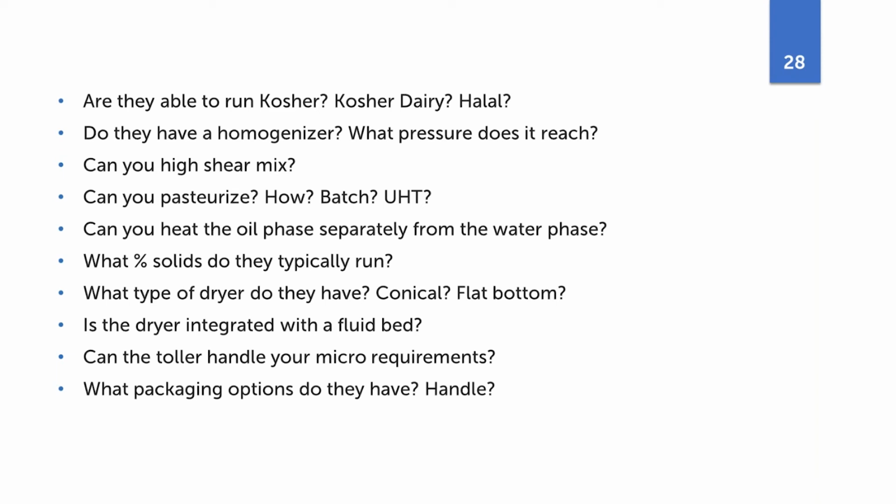There's a lot of dryers out there now that have a fluid bed that's integrated with the spray dryer, and you can directly agglomerate that particle to make it a little bit bigger. Again, that will add more cost to your spray drying process. And finally, micro requirements are something that you have to ask your toller about as well.